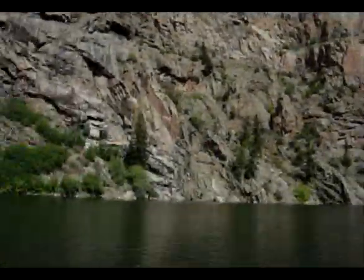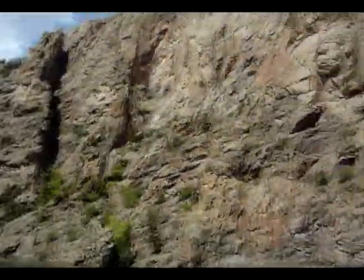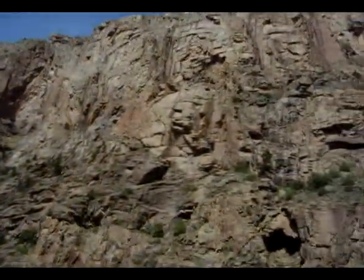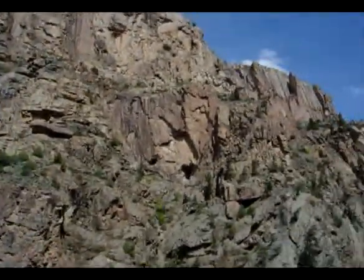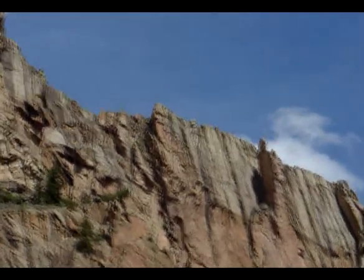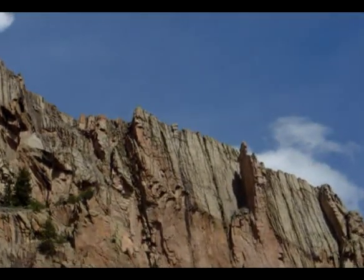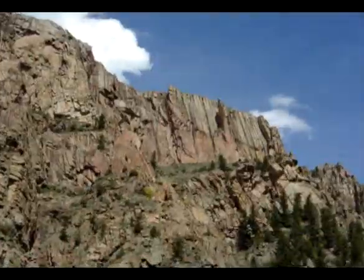The boat breaks down. It's a long climb out of here. Pretty steep. Wow, look at that one. Like a sliver of a wall up there. Curecanti Needle up there.